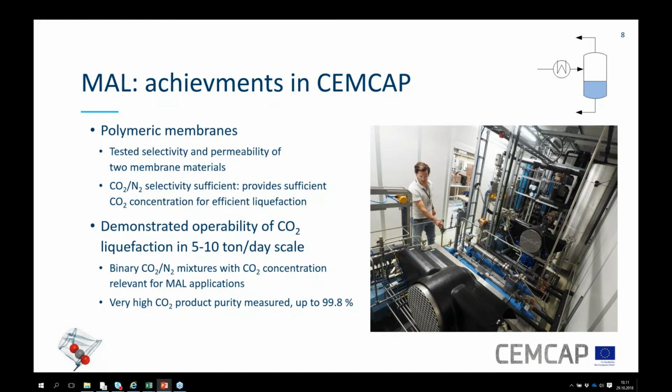This rig you can see to the right is a recirculating rig, so it's actually more complex to operate than what a rig would be on site, since we recirculate the CO2 and the nitrogen all the time. So the binary CO2 and nitrogen mixtures with CO2 concentrations that are relevant for the applications have been tested, and we have measured a very high CO2 product purity, up to 99.8% CO2.